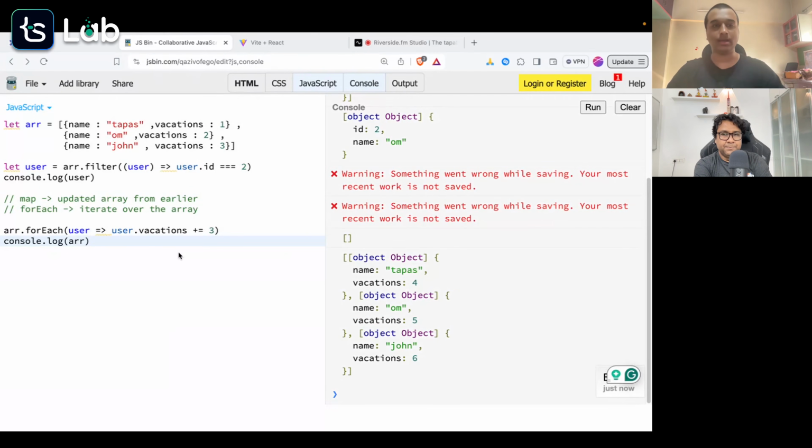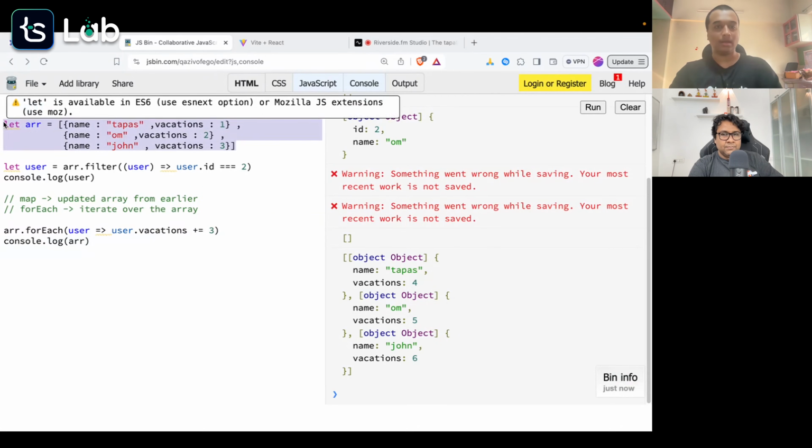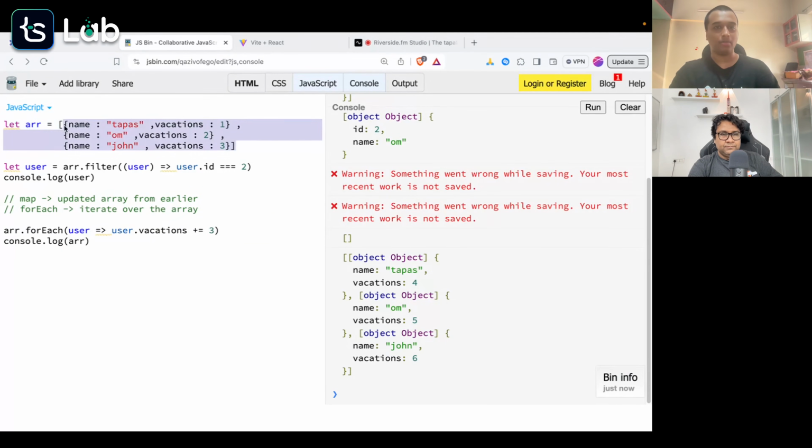But the problem here is that this is not a pure way of doing this. The reason is the original state of the array is now gone, and on that original state we have appended this. So if after I have added, I realize that I chose the wrong users, or this is not the right time to add the vacations, now I can't go back. Even if that's not the case, instead of changing the earlier values, if we can create newer values, that's always going to be better. That would lead to cleaner, much purer functions.